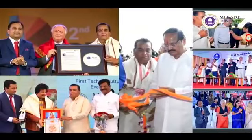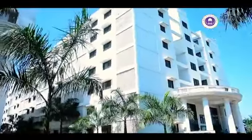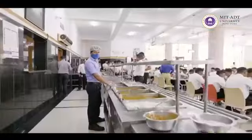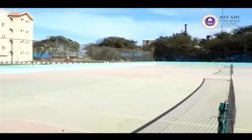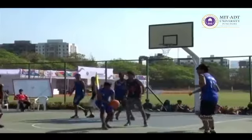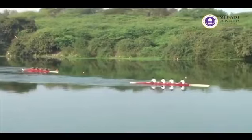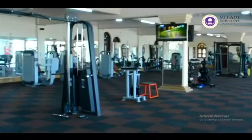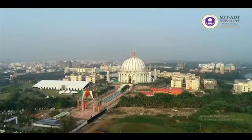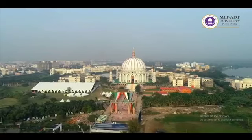than 35 academic laboratories, auditorium, banking ATM facilities, well-equipped hostels, hygienic and spacious canteens. Sports facilities include Olympic-level swimming pool, huge lawn tennis courts, basketball facility, boat club with fleet of kayaks, rowboats and scenic river for the water sports, gymnasium with modern equipment. There are a number of prestigious institutes under the umbrella of MIT Art, Design and Technology University.